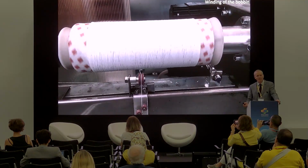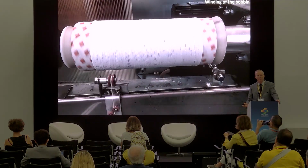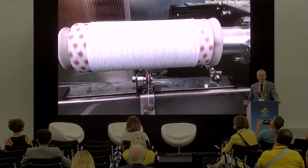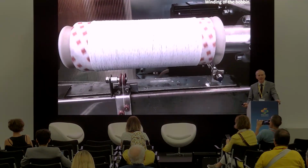What are the possible applications of this material that is quite unusual? I would like to show you by several figures from an electron scanning microscope.